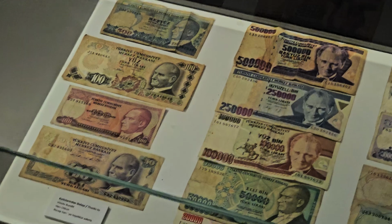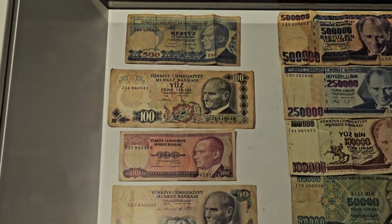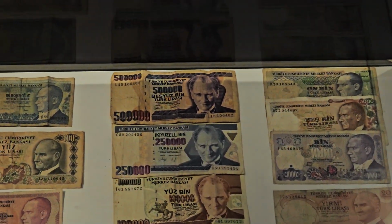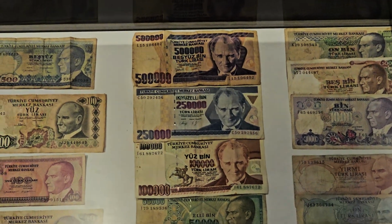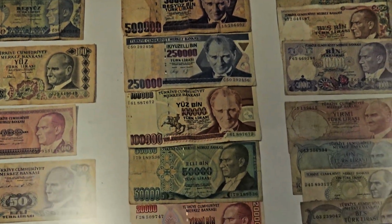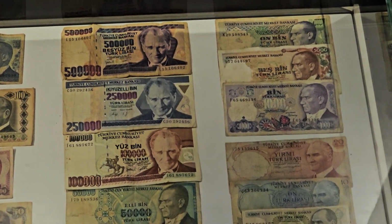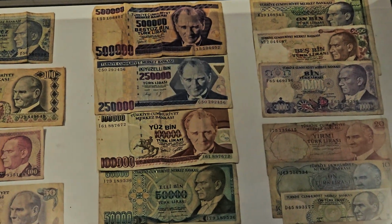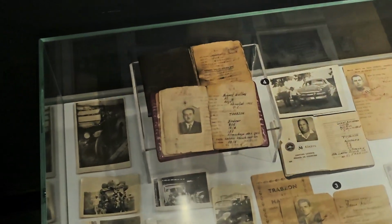A glimpse into Turkey's monetary history is presented, showcasing an array of banknotes from different eras. Each note represents the country's economic and political changes over time, highlighting significant figures such as Mustafa Kemal Ataturk. The display allows visitors to see the evolution of Turkish currency, from smaller denominations to larger ones used during periods of inflation, reflecting the nation's financial journey and the value fluctuations in its economy.